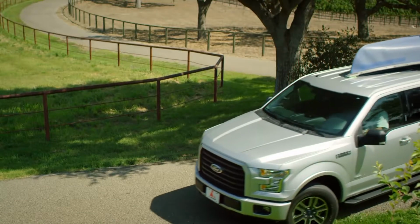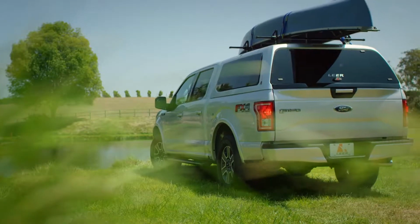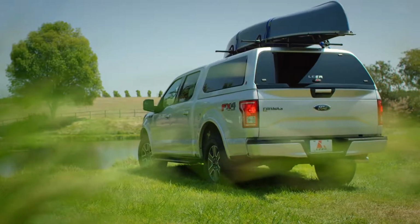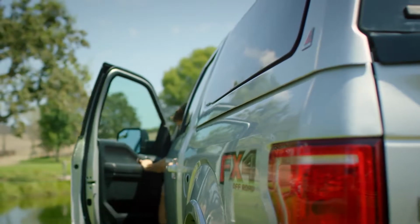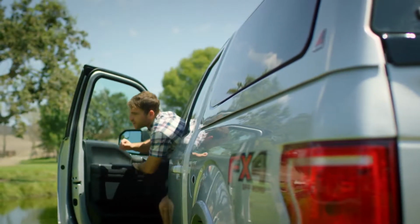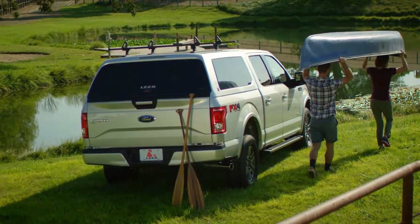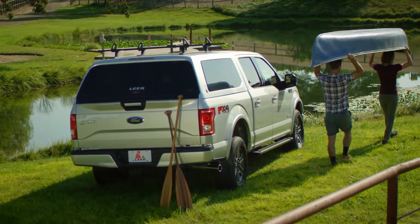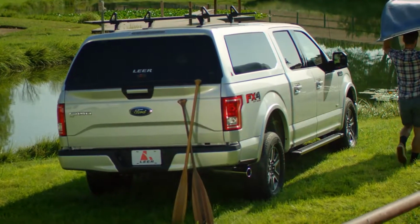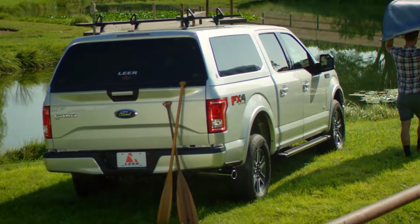There are lots of truck caps on the road today. Among them, the Lear 100XQ is unique. It's our premium truck cap, and every one we make is styled with the body lines, design elements, and colors of the truck model it's made for. And now, we've designed and built the Lear 100XQ, specially for the 2015 Ford F-150. The result is a truck and cap that look like they rolled off the factory floor together.